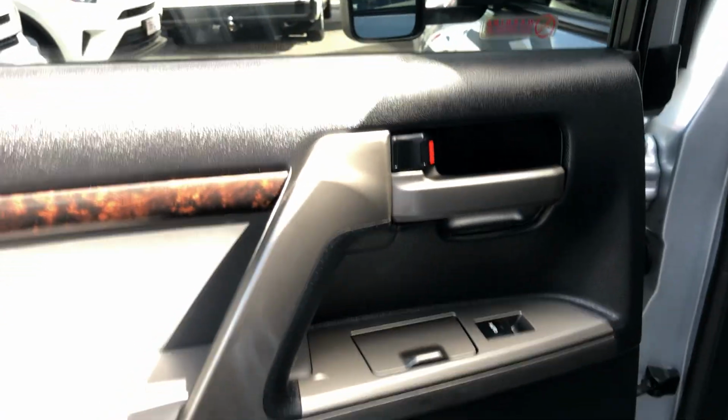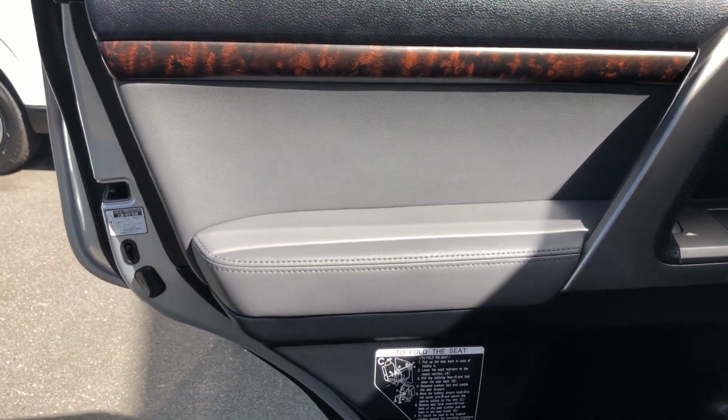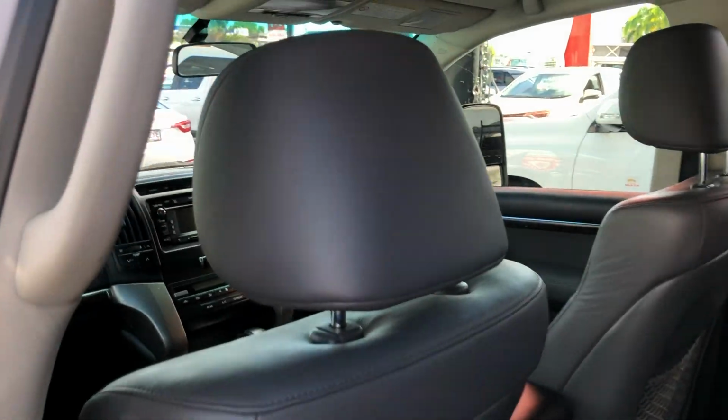I'm going to do the same for the rear interior. Sorry, a bit of the sunlight sort of messing with the camera, but I'll do my best. But as you can see, it's all nice and well looked after. No major bumps or bruises. Really, really good, clean car. Once again, just coming down the back here.